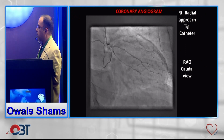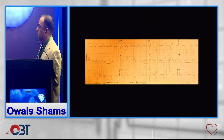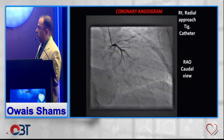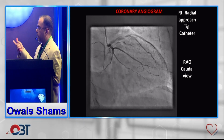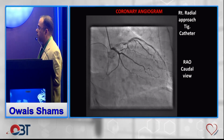This was the presenting ECG, which shows the LBBB. The labs are within normal limits. Here they missed the echo slide actually. Echo was also within normal limits. The EF was 50%.